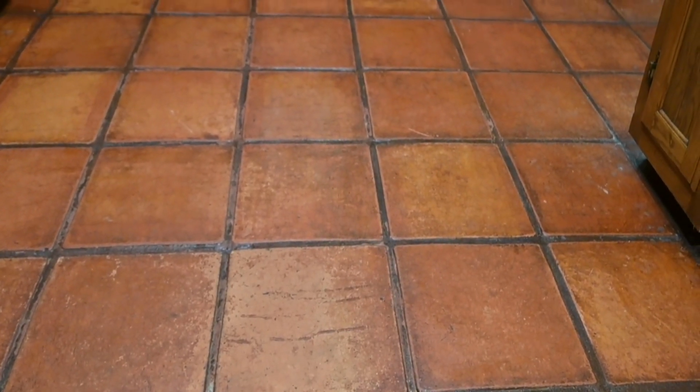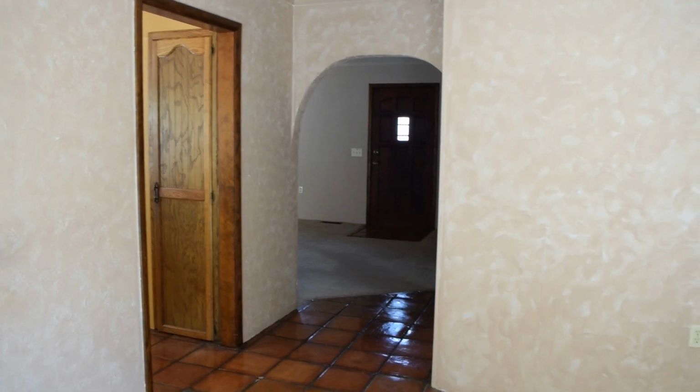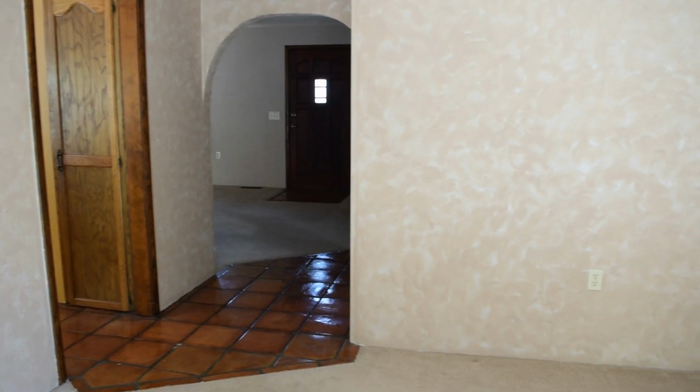side of the kitchen. Now this terracotta tile is one of the things that I love the most about this house. You can see that it's pretty worn here in the kitchen, but I do plan to restore it in the future. Now we are in what was meant to be the formal dining room.